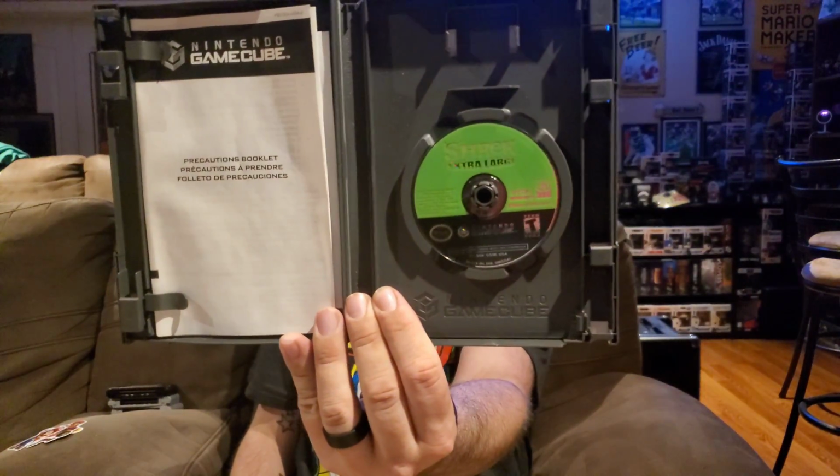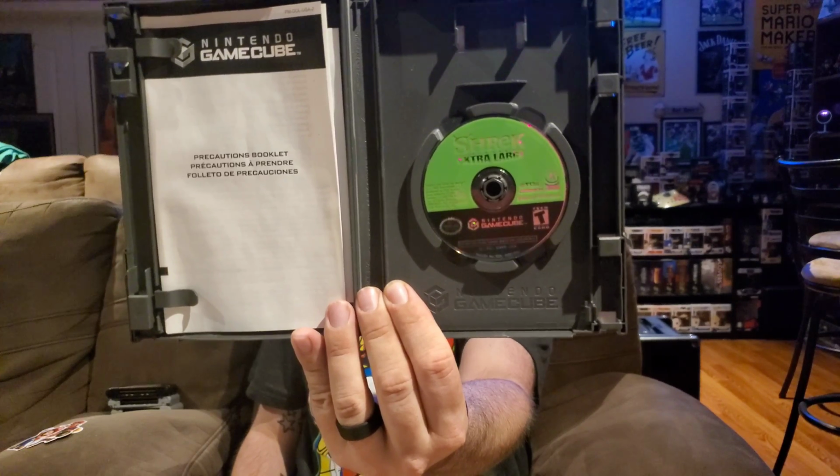So yeah, let's open this up and let's see what's on the inside. So it has a precautions pamphlet inside of it, but it doesn't have the instruction booklet. But you know, it still looks good. So yeah. Shrek Extra Large, pretty cool.